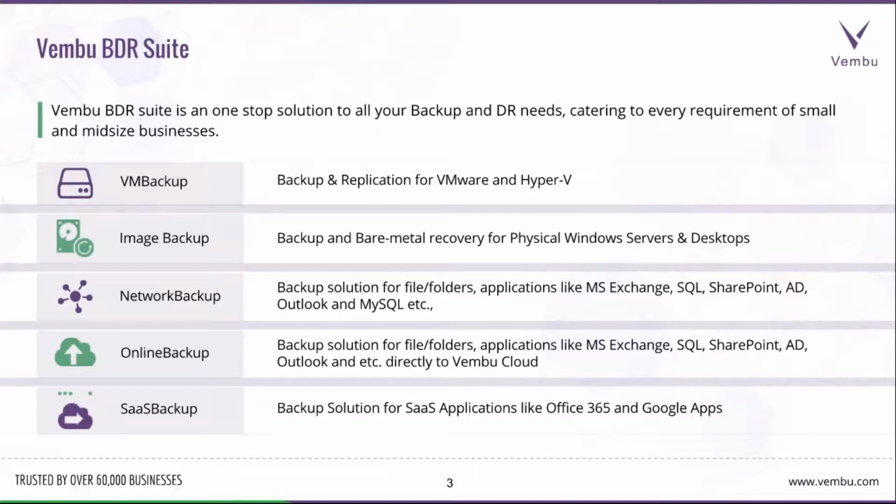Vembu Online Backup is purely a cloud-based solution where you can directly back up to our cloud, Vembu Cloud. Using online backup, you can do file folder level and application level backups. And Vembu SaaS Backup is a backup solution for SaaS applications like Office 365 and Google Apps.